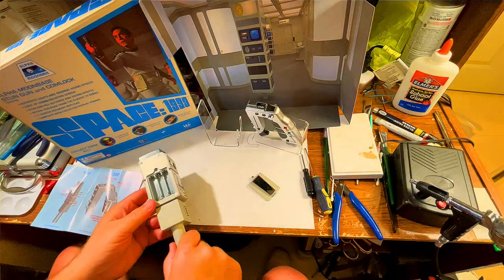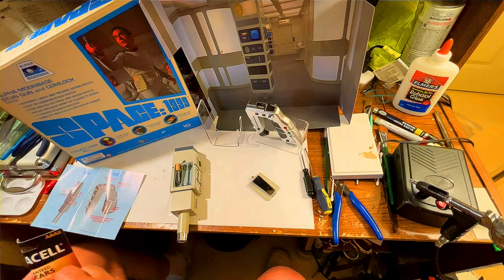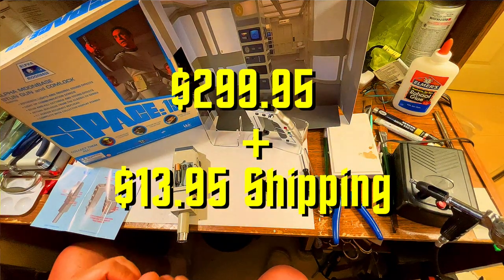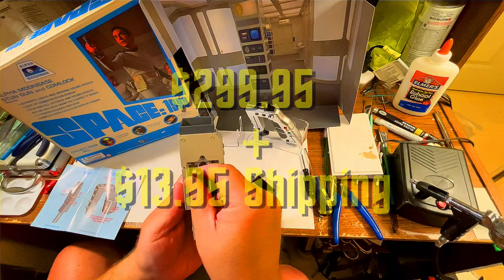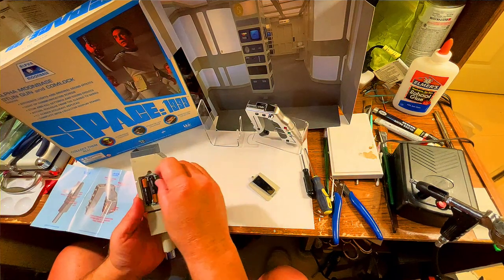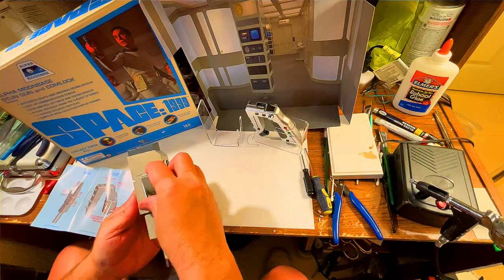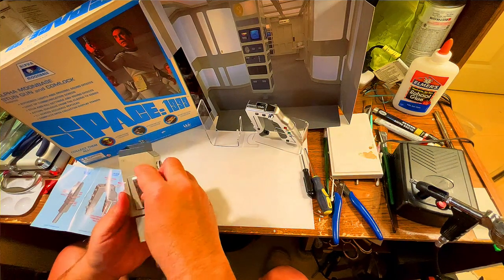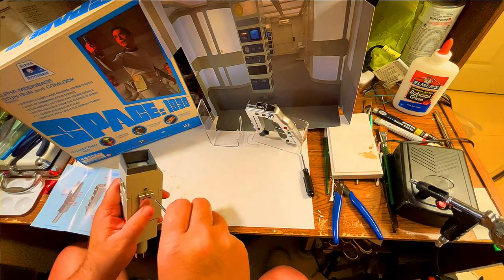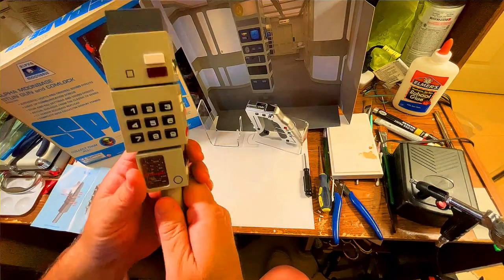And this one takes three, so let's get, I hope it's still the double A. Yep. So we need three double A's. And again, as expensive as this set was, it doesn't come with batteries. So let's put the batteries in. I'm using Duracells. Put the back on. There we go. And the on button is going to be, it looks like the number 9.